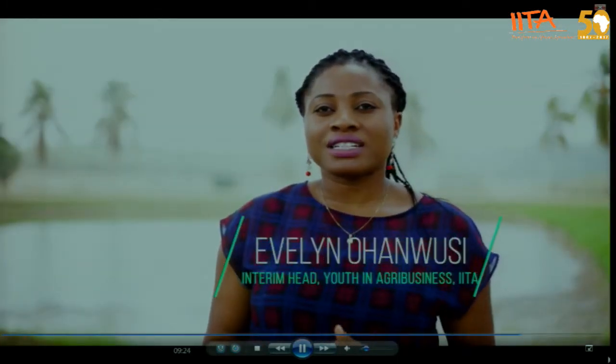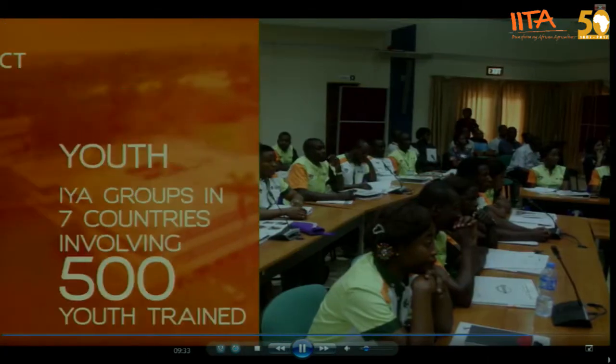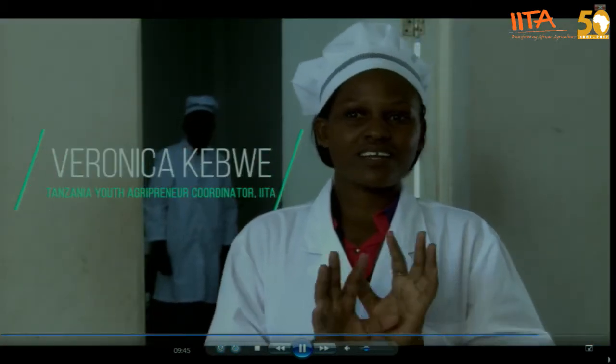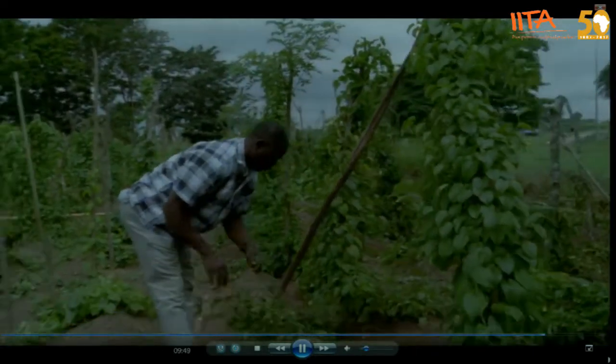Youth unemployment is a very serious challenge in Africa, and everyone will agree with me that it's time to begin to engage the youth in productive avenues of agriculture. So basically, the IITA Youth Agripreneurs, IYA, started off in August 2012. We never saw agribusiness or agriculture as a gold mine, but today we are proud to be called farmers. Most people, even young people, take agriculture as the last option. But nowadays, I see most young people engaging in agriculture.